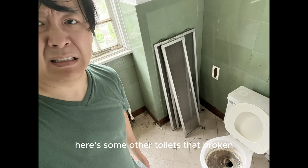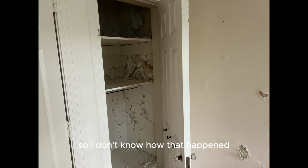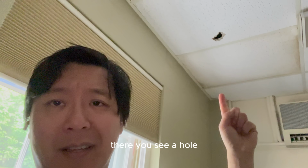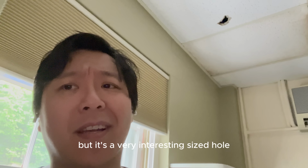Here's some other toilets that have broken. This one actually, the trap has snapped, so I don't know how that happened. Here's some more flaking from the walls. Dark in here, but I'm not sure if you see that spot in the ceiling there. You see a hole, but it's a very interesting sized hole.